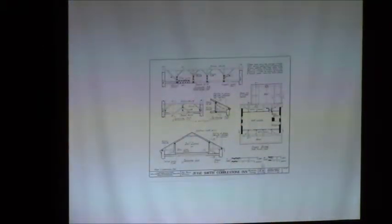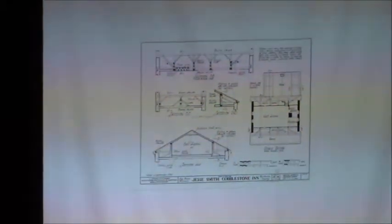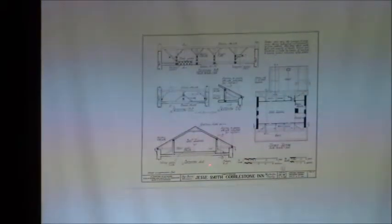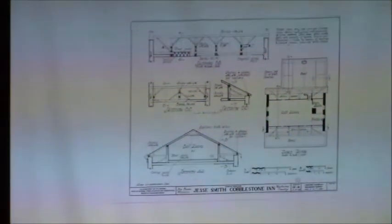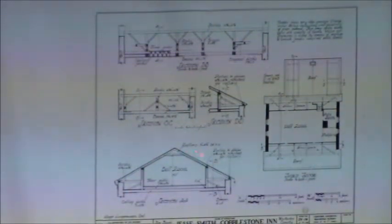Because this drawing appeared in Yankee Magazine about 40 years ago. This is a HABS, Historic American Buildings Survey, drawing. And so let's look at this. This was the ballroom on the third floor up in here.